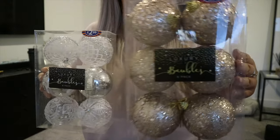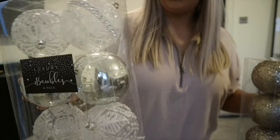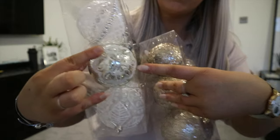So I got some matching sequiny ones, and then these ones, 4 of them are glass with white stuff on them, and then these are silvery ones which also have stuff on them. But up close they don't look amazing, especially these sequiny ones have lots of bits missing, but they are very, very cheap. And I think once they're on the tree with other stuff, it won't look so bad.